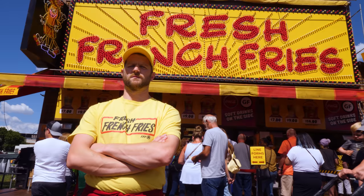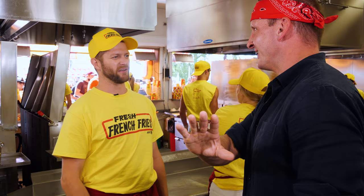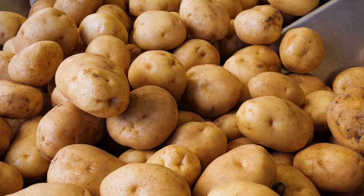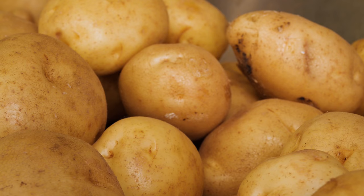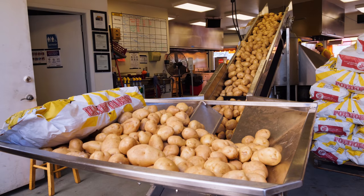Leading this massive operation, Bill Wozniak. Tell me about what you're serving here. These are chipper potatoes. What's a chipper potato? Chippers, a potato that has an ideal mix of starch and sugar that, according to this stand, make a perfect French fry. How much product are you putting out in a good year?